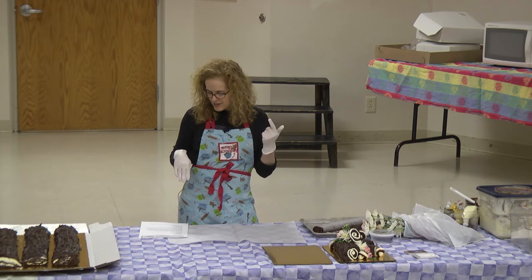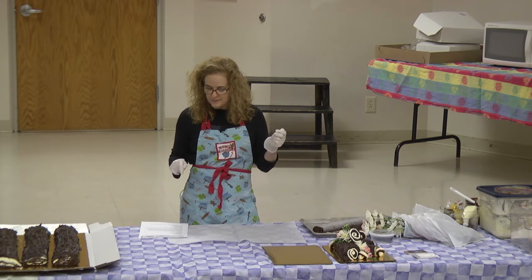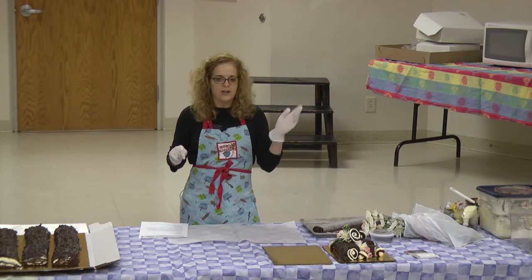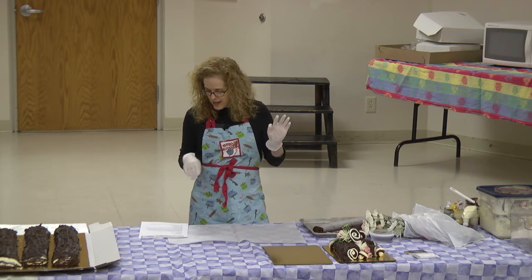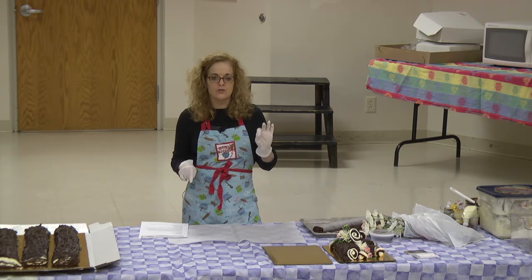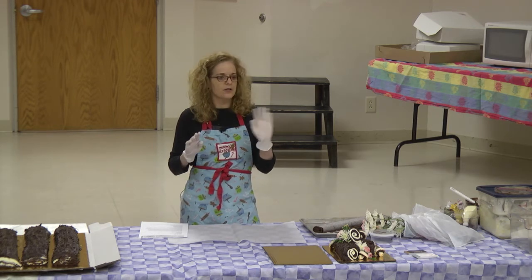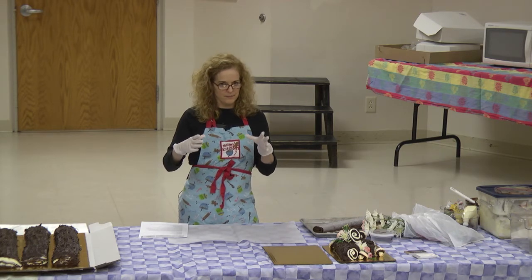You're going to whip those egg yolks until they get really yellow. And then we have our powdered sugar. You're going to sift that powdered sugar and then add it to the egg yolks and just keep whipping it. You're going to see that color just turn a light yellow. And then you're going to have your cocoa powder, and you should sift the cocoa powder, and then add the salt. So now you have this chocolatey mixture in your mixing bowl.